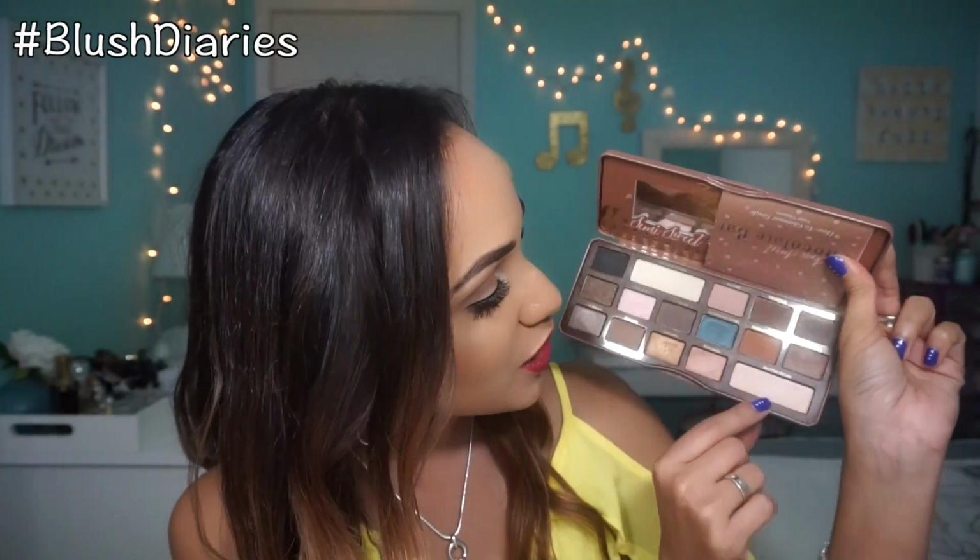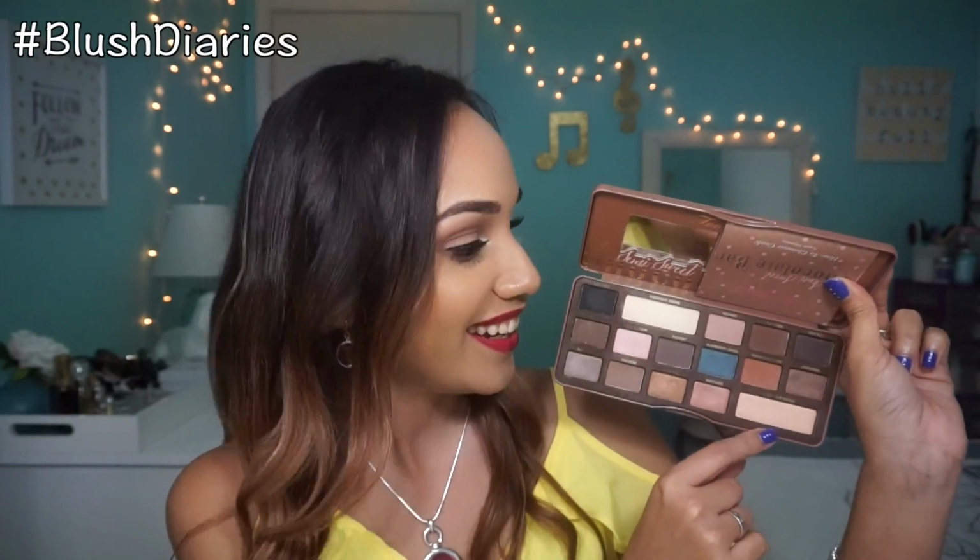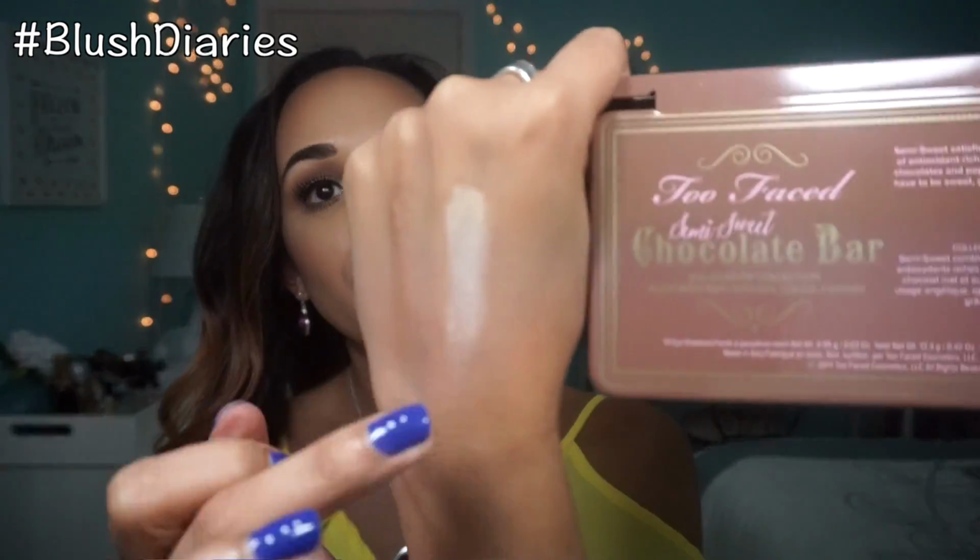When I went on vacation recently, I forgot my highlighter, but I had brought this palette with me. So what I did is I used the Butter Pecan. Is that how you say it? Butter Pecan or Butter Pecan? You guys tell me how you say it. So I used this as my highlighter, and then you guys look at this. Oh my goodness. Seriously? It is so beautiful as a highlighter. I couldn't believe that I was using my eyeshadow as my highlighter. I couldn't believe it, and it looks so awesome.